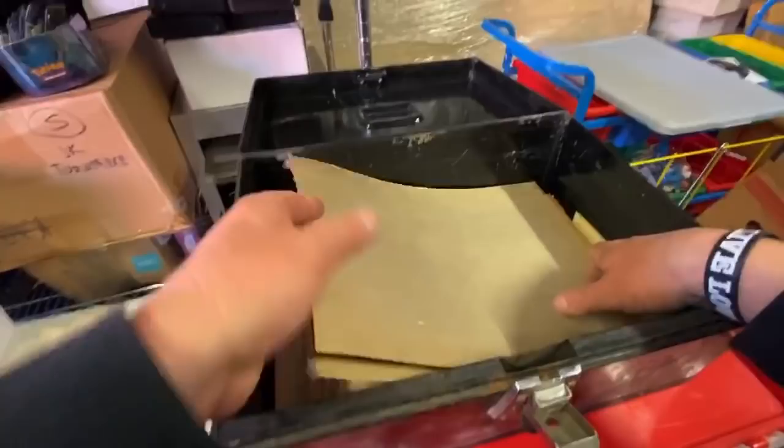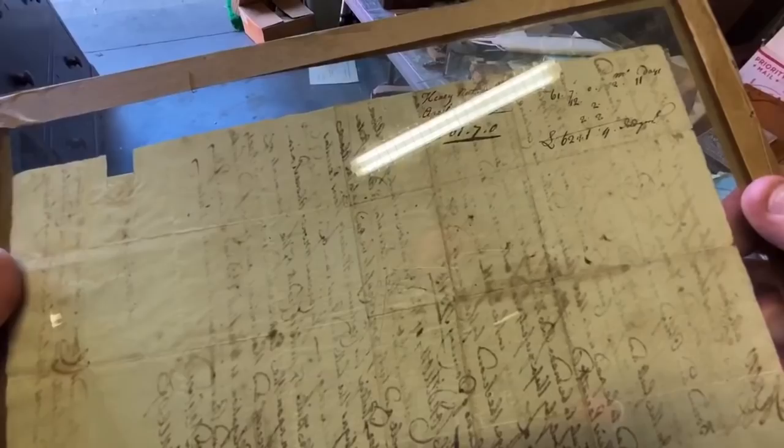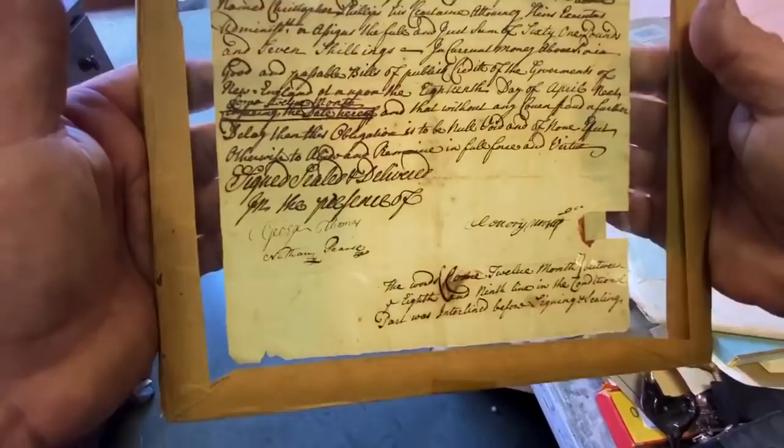There's another. Is this 1726? Henry Northen Jr. I cannot read this. 1726. Know all the presents of Henry. Wow. This is... George Thomas.